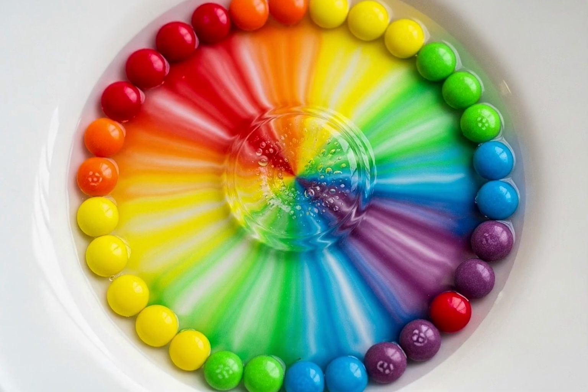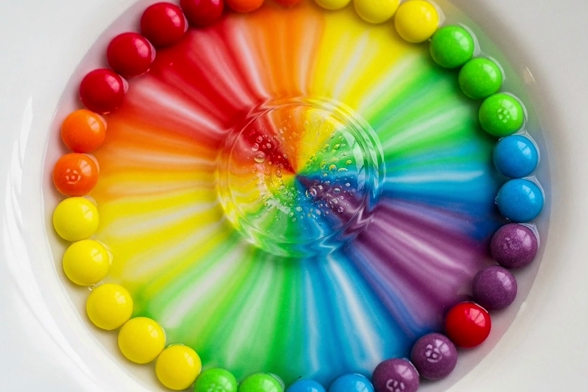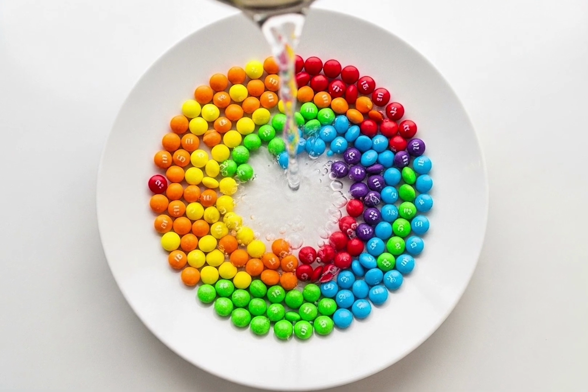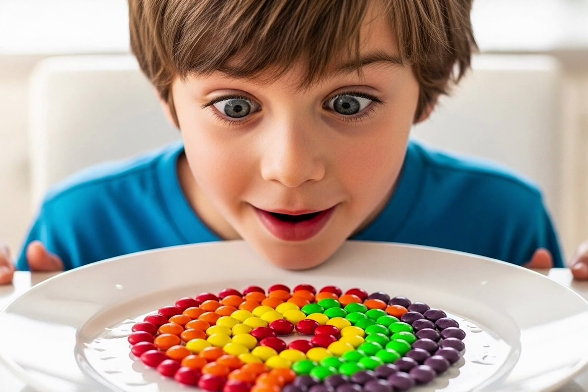10. Skittles Rainbow. This is perhaps the quickest experiment on the list, but its results are breathtaking. With just a plate, some candy, and warm water, you can create a stunning rainbow that demonstrates the science of diffusion. The Science Explained. Skittles are coated in food coloring and sugar.